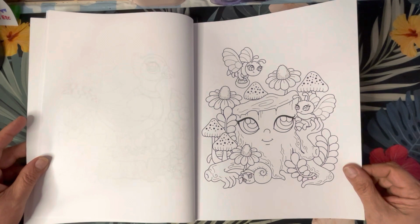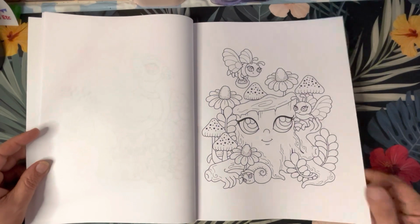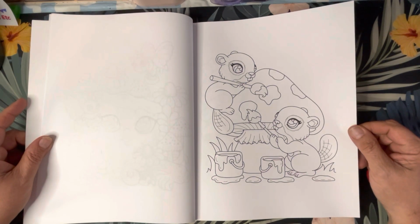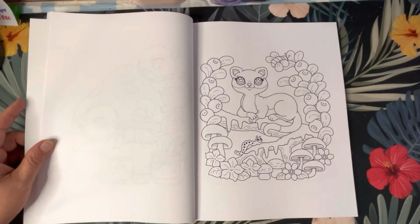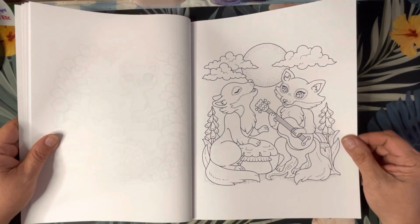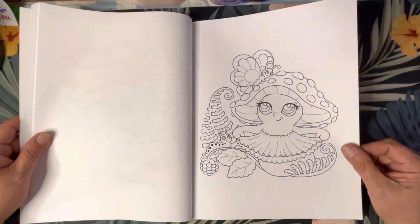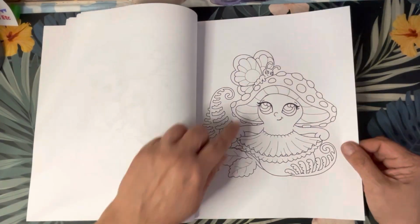Oh, cute little bees bringing in their pollen. Oh, the tree is actually holding the bee. Oh, that's so cute. Oh, they're painting the mushroom. Cute little beavers. Oh, there's that little worm again. Oh, the foxes are singing. Oh, cute little mushroom, the little tutu. Oh, he looks tired.